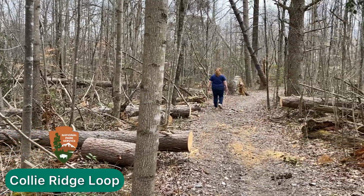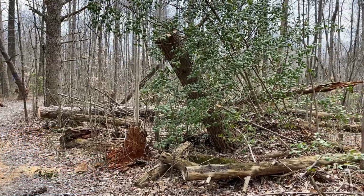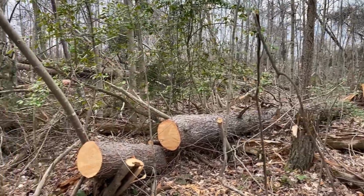This is Collie Ridge Loop. It is inside Mammoth Cave National Park. But as you can see, those storms done tore it up. There were tons of down trees everywhere. They're working to clean them up, but it was a mess in there.